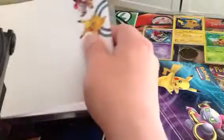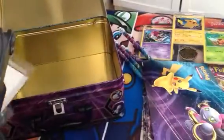A notepad, which you can also use for not just Pokemon, but also other cool things as well, like keeping score in your Yu-Gi-Oh games, or listing what kind of trades that you want to do, or something like that. So that's pretty cool. I'm going to set that to the side.